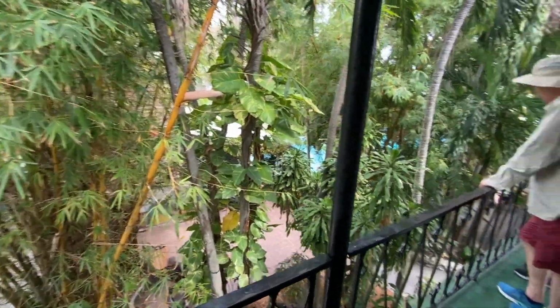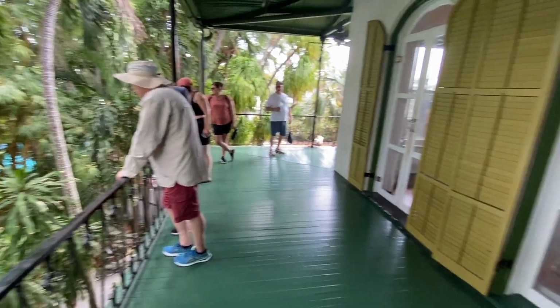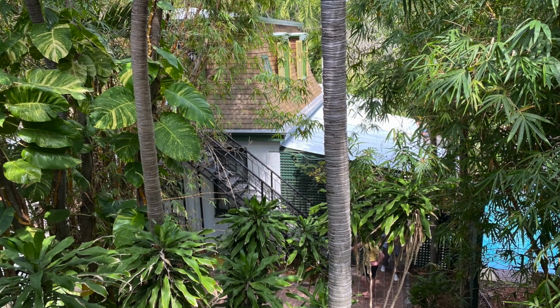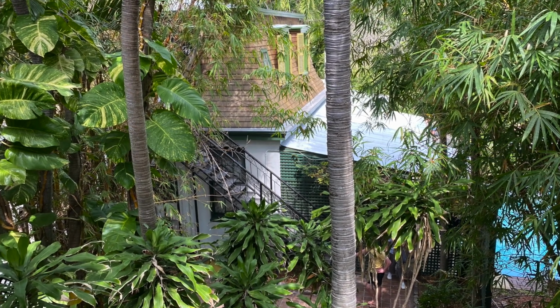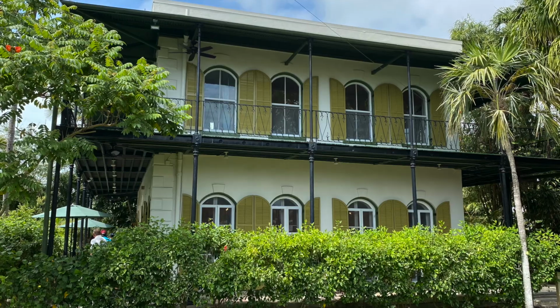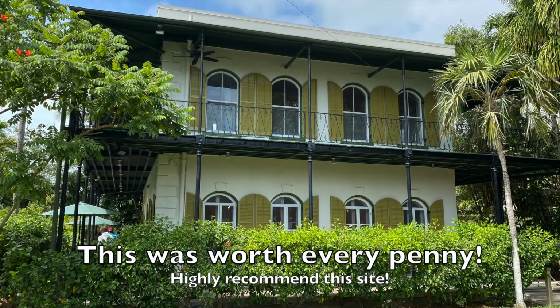This is a back balcony outside the bedroom. He had a walkway to his writing room that has since been torn down, but it was easy access. So this is the outside shot. It was totally worth it.